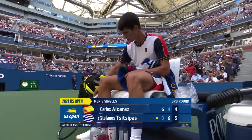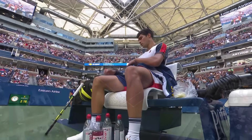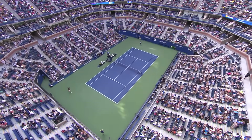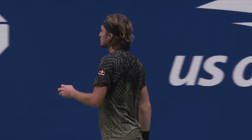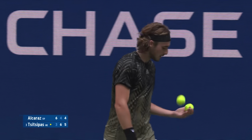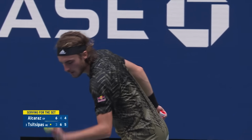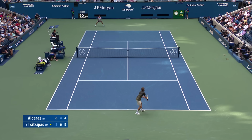Tsitsipas leads by 5 games to 4. Third set, 1-all. Eyes on Stefanos Tsitsipas then, as he tries once more to finish off this third set. Tried and failed at 5-2. See if he can do a better job this time.